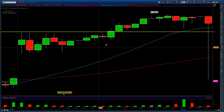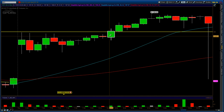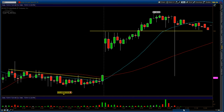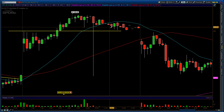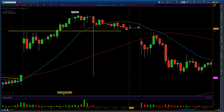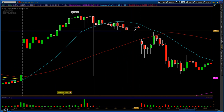It took about from 6:30 to about 8:20. This finally broke through that 198 even number. It made a new high of 198.29 and came right back into that 198 level towards the end of the day. The markets closed early here for the 4th of July holiday. This is why that looks a bit weird.